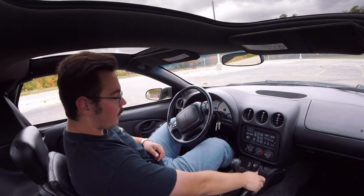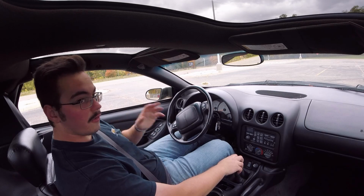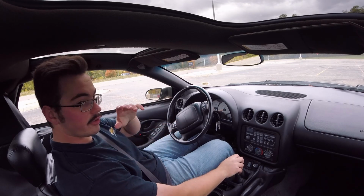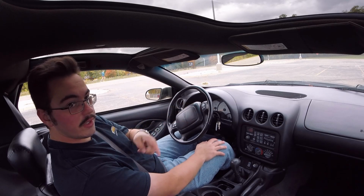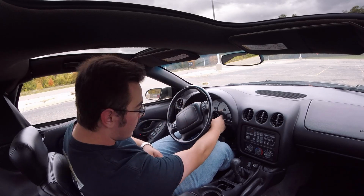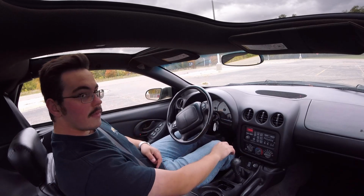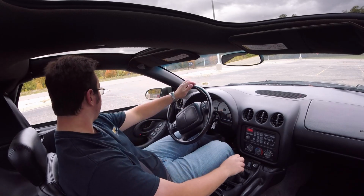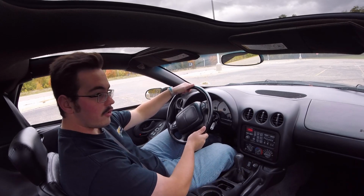Alright guys, we're going to take the Trans Am for a drive, see how it does with 101,000 miles on it. Now the car is completely stock, other than Speed Engineering long tube headers and a Speed Engineering true dual exhaust. Let's give it a go. Sounds pretty awesome. Now, let's get this party started, and let's try not to run over the jogger.